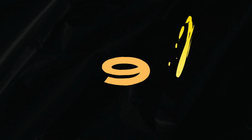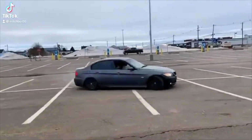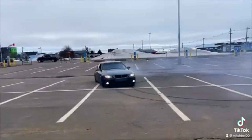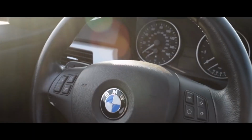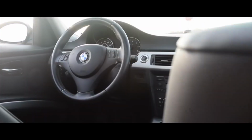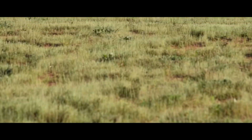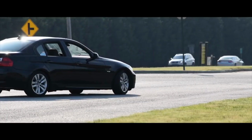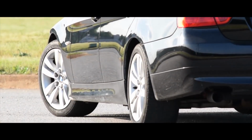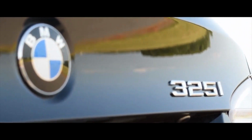Number 9. The 2006 BMW 325i with a starting used price of $3,393. The 2006 BMW 325i is a surprisingly affordable car for teenagers and beginner drivers, especially considering its styling, performance, and comfort. Despite being over a decade old, the 325i continues to impress with its active steering system, which makes the car agile on twisty roads.